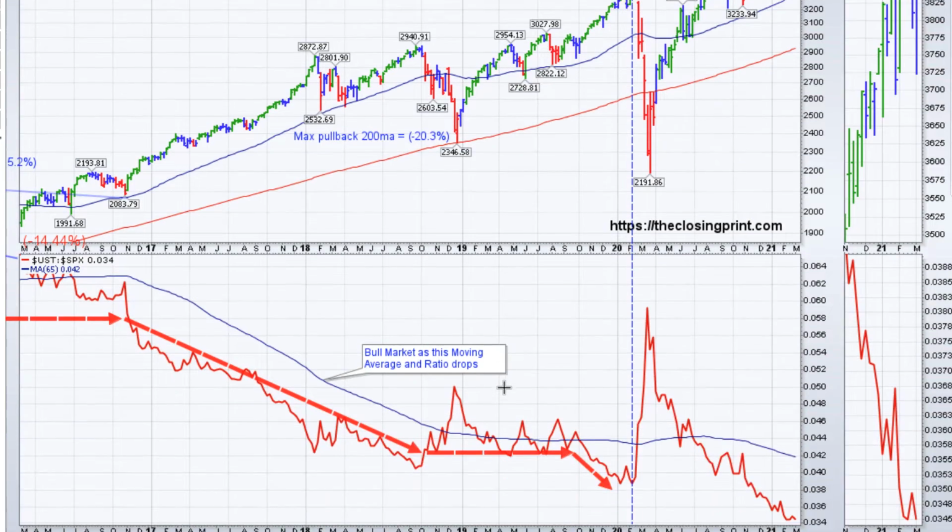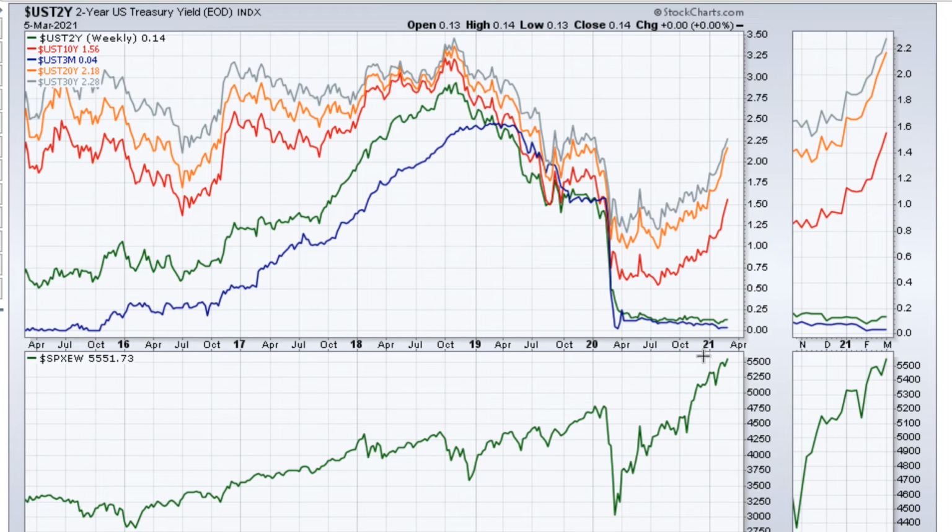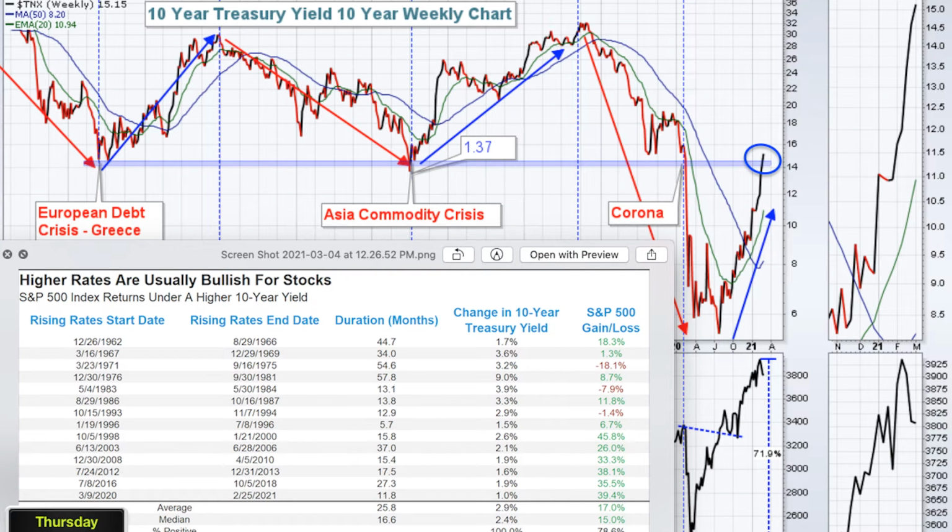The bond stock ratio in the lower panel continues to move lower. That's telling you that equities are favored over bonds. Yields continue to rise, with the yield curve steepening, the 30, the 20, and the 10 are at highs and continue to move higher, with the 2-year and the 3-month still at the lows, and with the 10-year rising back to the levels that we saw in February last year when COVID hit.